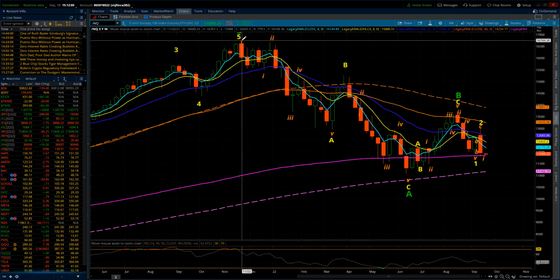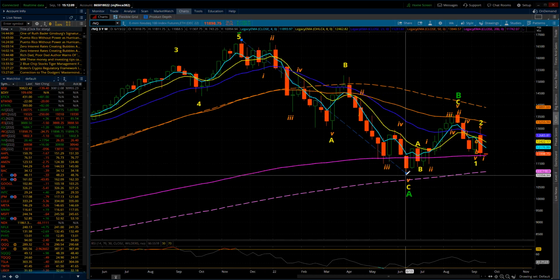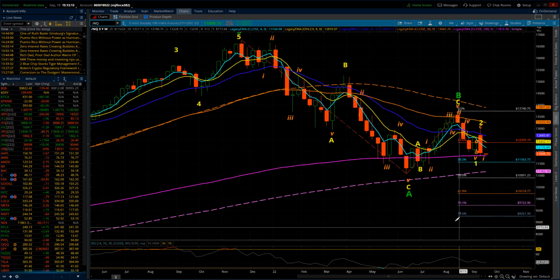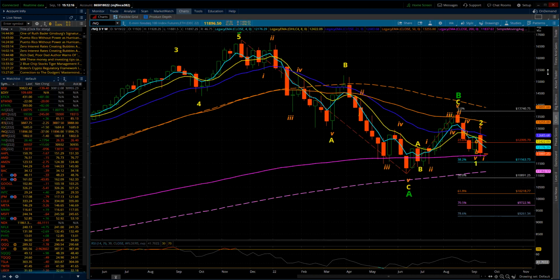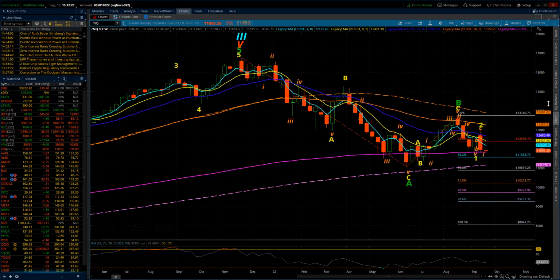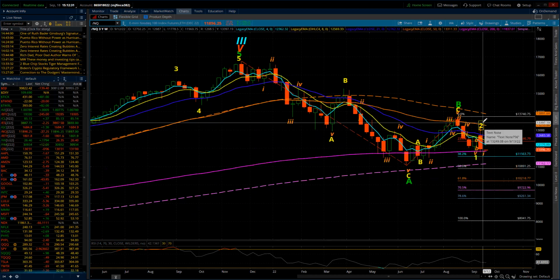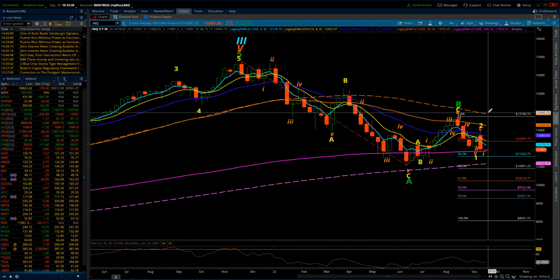extensions. So once again, I'm putting in from the all-time high to the low of primary A to the top of primary B, and this is going to give us the primary C wave, the expectations or the parameters or the Fibonacci support levels for the primary C wave. Again, weekly chart, longer term. And we can see that if we're here, and this is intermediate 1, intermediate 2, we're getting ready to drop into intermediate wave 3 of a primary C.